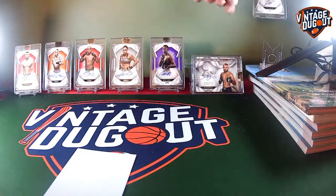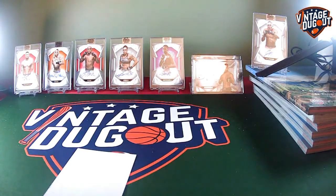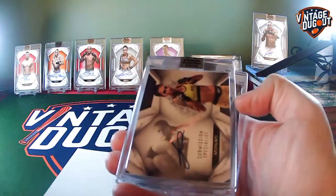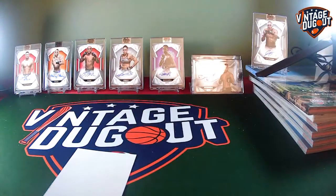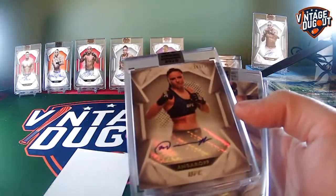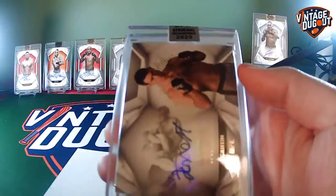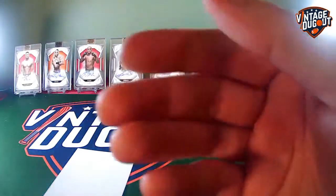Bases over here. All right. Bases first. We've got Justine Kish. Gotta get a good system over here. Jessica Andrade. Actually, that's a silver. I got the wrong stack. My bad. Bases over here. Got Tyron Woodley. Got Nina Anzaroff. Mickey Gall. Forrest Griffin. Frankie Signs. Forrest Griffin. Nico Price.